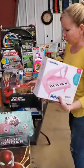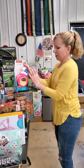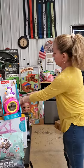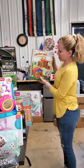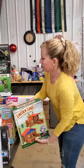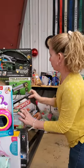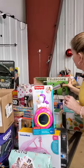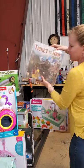We got piano, RC boats, cute little baby toys too. Not just for the bigger kids. So I've got some dolls, Lincoln Logs. Little kitchen set. Let's see. More, no, that's a different kind of Monopoly. That's cute though. I think I already said that one. Another telescope. Ticket to Ride.